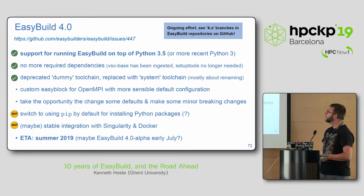So what we did is we copied all the code we need from VSC-Base into EasyBuild, we ported it there to Python 3, and then we said, bye-bye VSC-Base, we don't care anymore. We have what we need, and we'll just continue. We took it a little bit further. We also dropped setuptools, which can be annoying. It causes some weird issues, especially on older operating systems. So EasyBuild 4 will not have any required dependencies anymore. Just standard Python is enough.